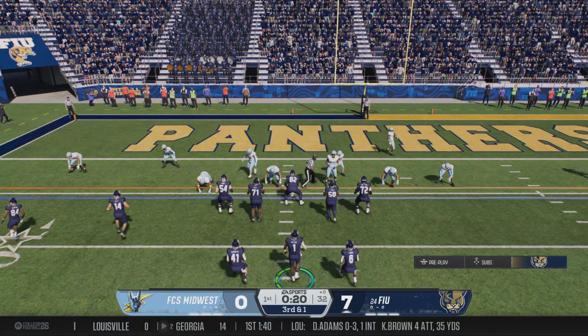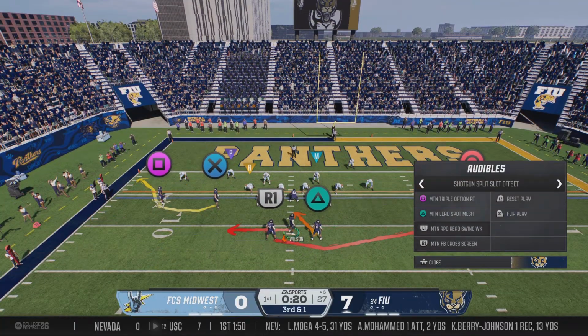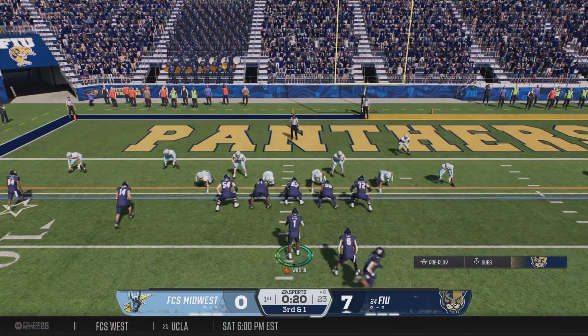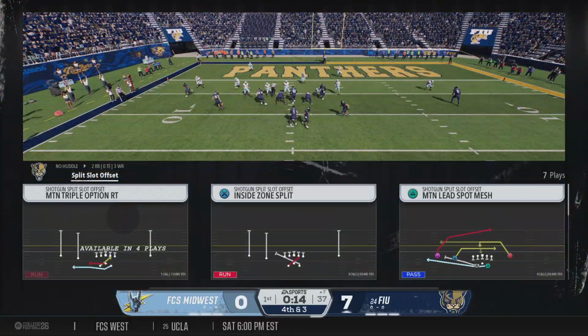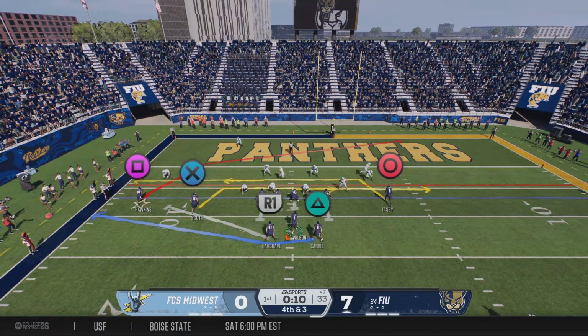This pass rush is serious, man. When you watch them on film, they do a nice job in the back end, taking away all the throws downfield. He's trying to get to his check down, but that pressure gets to him, and the hit forced the incomplete. To the ground to try to pick up the first. He didn't even have a chance to get back to the line. What a job by this defensive front.